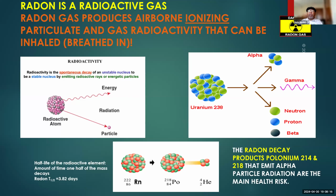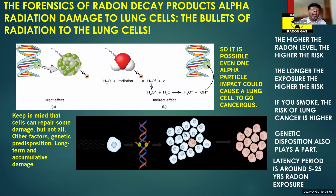Well, Nate, you say ionizing radiation. What does that really mean? Well, ionizing radiation is a type of radiation that emits particles of energy from the nucleus, and these particles can hit an orbital electron and knock it out. That's why we call it ionizing radiation. We're knocking out orbital electrons, changing charges and actually changing the chemistry of the body. And keep in mind, a lot of the diseases that occur within the human body are chemical type diseases, like diabetes.